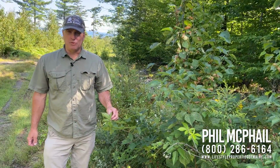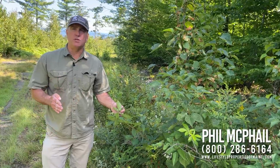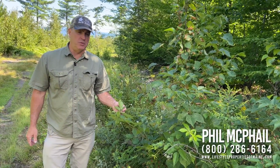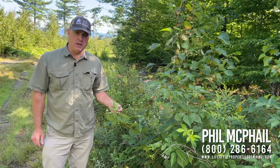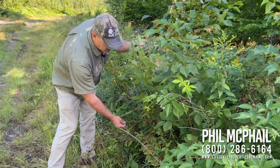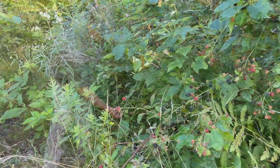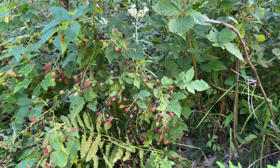One of the game animals I didn't mention, and I did that intentionally, is the primary focus of this property and the outfitter that's owned it, besides the exotic game ranch, is black bear hunting. And I want to point out here, this property between blueberries, raspberries, and these are some beautiful, beautiful blackberries here that are now starting to turn.